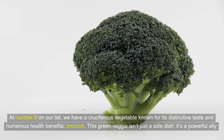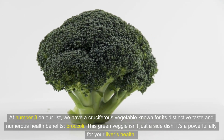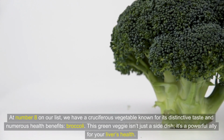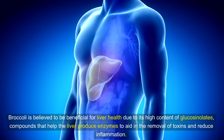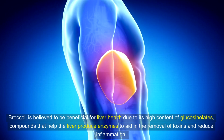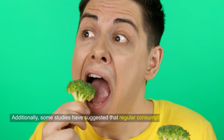At number 8 on our list, we have a cruciferous vegetable known for its distinctive taste and numerous health benefits, broccoli. This green veggie isn't just a side dish, it's a powerful ally for your liver's health. Broccoli is believed to be beneficial for liver health due to its high content of glucosinolates, compounds that help the liver produce enzymes to aid in the removal of toxins and reduce inflammation.